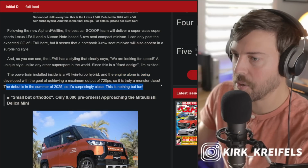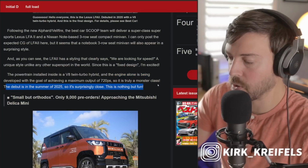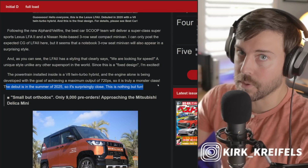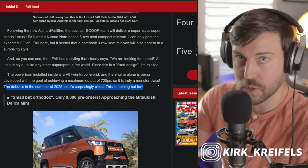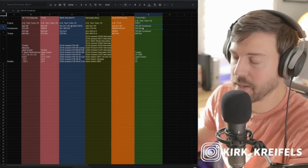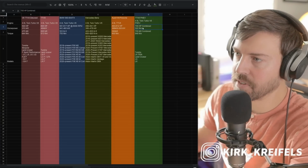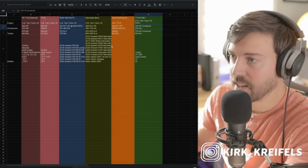And it is set to debut in summer of 2025. Is it possible that this vehicle from 2025 could only have a 5-year run? I guess that's entirely possible as well. But still, that's 5 years of production compared to the LFA's 2 years of production. So my estimate of 700 horsepower combined could actually be higher than that, because they're expecting 720 PS just from that twin turbo V8. And that should compete well from what we see across the lineup here.